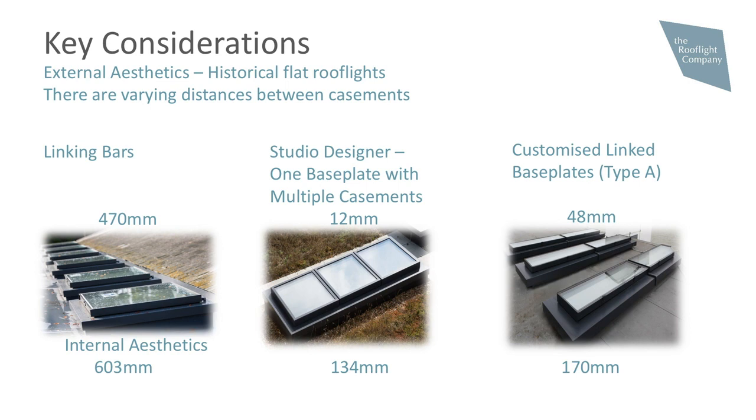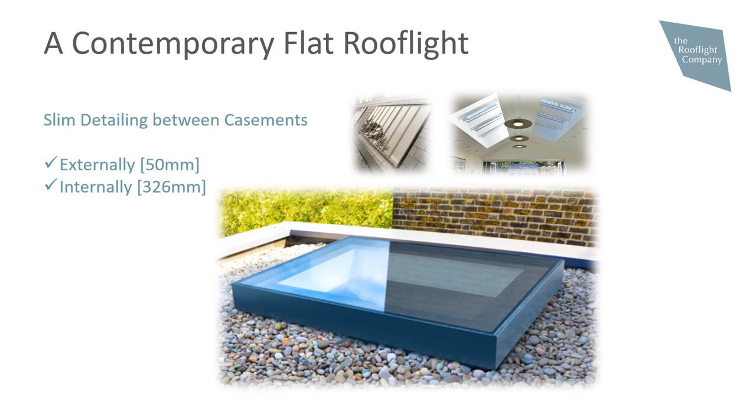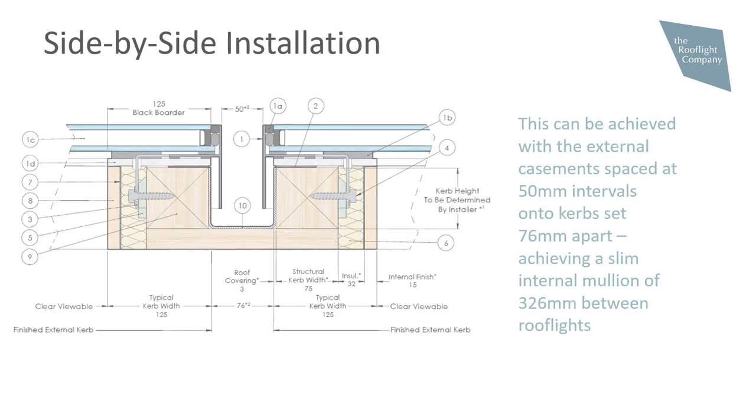However, these can be installed side by side. A contemporary flat roof light can be installed side by side with much smaller gaps between them than a historical style, as they do not require the large skirt curb. This side-by-side detail explains how to install side-by-side.